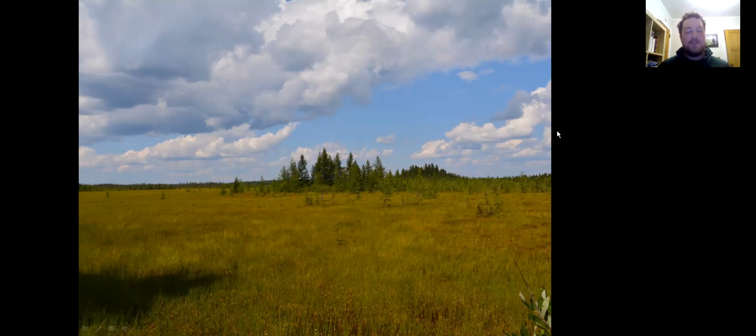This is a photo from the Toivola Swamp, which is more a fen than anything. And it's primarily vegetated with sedges and grasses. There is some moss component there too, but the dominant plants in the understory here are going to be sedges and grasses, and maybe some shrubby things too, but very sparsely treed.